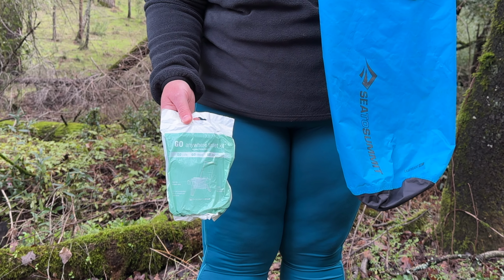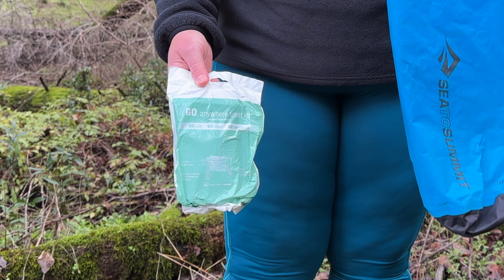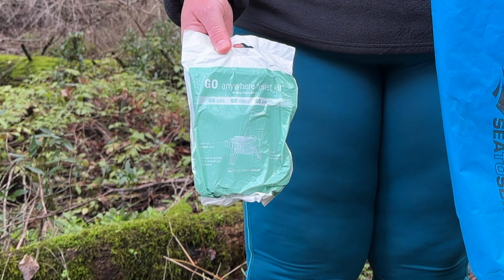You have a couple different options for packing out your poop. The first one is a bag that is specifically designed for this, often referred to as a wag bag or a blue bag. The other option is to use dog poop bags. With the first one, you will generally poop directly into the bag, whereas with the dog poop bags, you'll pick it up the same way that you would if you're responsibly cleaning up after your dog. The nice thing with that is that you don't pick up and carry out any pee that might come out inadvertently while you're going poop.